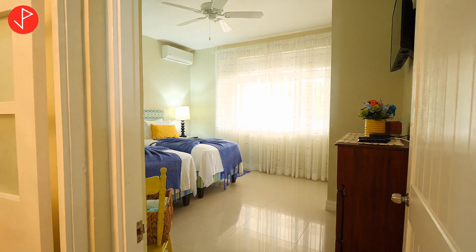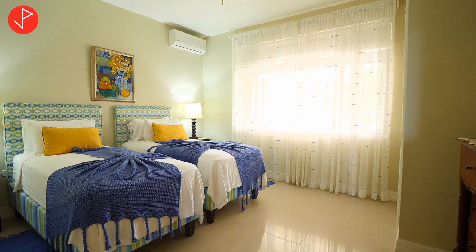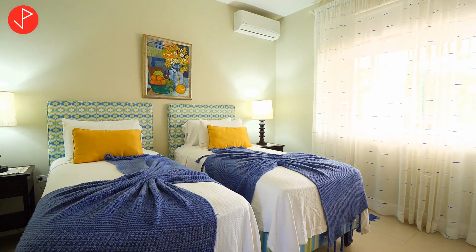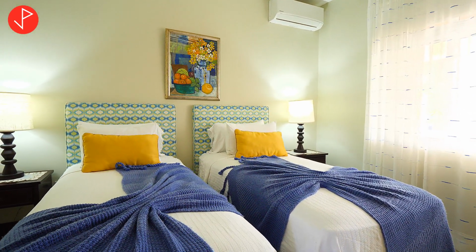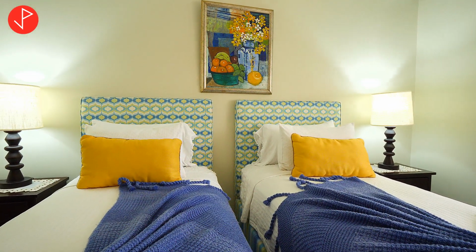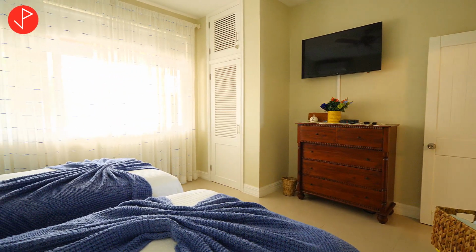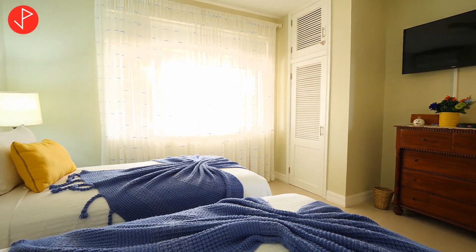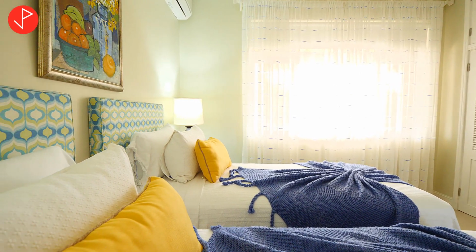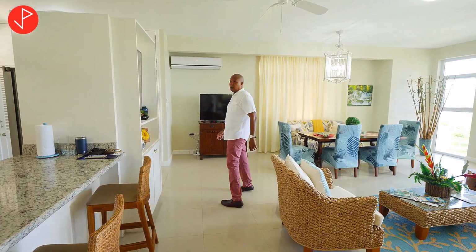And the secondary bedroom is also a generous size. It holds two twin beds. That's just by choice of this owner, but you could easily fit a king or a queen bed here. And again, ceiling fan and inverter AC unit. And again, property viewers, this unit is being sold fully furnished, including appliances. So each bedroom also has a flat screen TV.